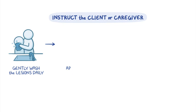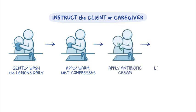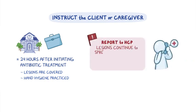Next, instruct the client or caregiver to gently wash the lesions daily, and to apply warm, wet compresses to the affected areas to help remove the crusts. Then, show them how to apply the antibiotic cream, and then loosely cover the open skin lesions with a clean, dry dressing. Let them know that the client can return to school or work 24 hours after initiating antibiotic treatment, as long as the lesions are kept covered and hand hygiene measures are practiced. Lastly, instruct the client or caregiver to report to their healthcare provider if the lesions continue to spread, don't heal, or if the area becomes red, swollen, warm, or tender.